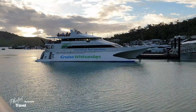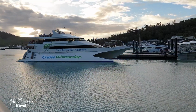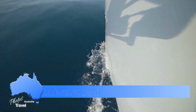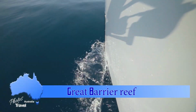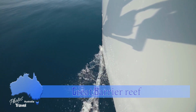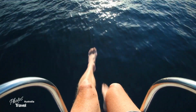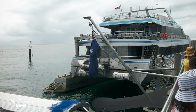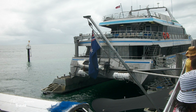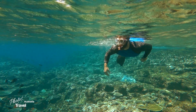I boarded a large catamaran for an exciting 2-hour journey to the Great Barrier Reef. Traveling at speeds in excess of 80 kilometers or 50 miles an hour, the ship sails along with more than 300 passengers skimming across the waters of the South Pacific. Upon arrival at the reef, I left the boat to board a floating pontoon to enjoy a day of snorkeling and underwater viewing of the eighth wonder of the world.